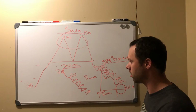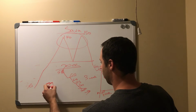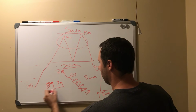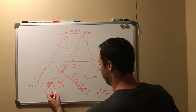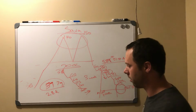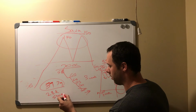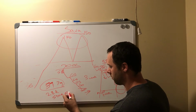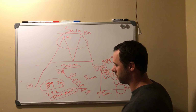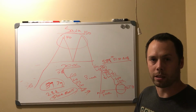I've done pretty good so far. 3 weeks for $5,979, and I started with around 28K. I'll take that. That's not a bad return on investment. I just need to keep doing this.